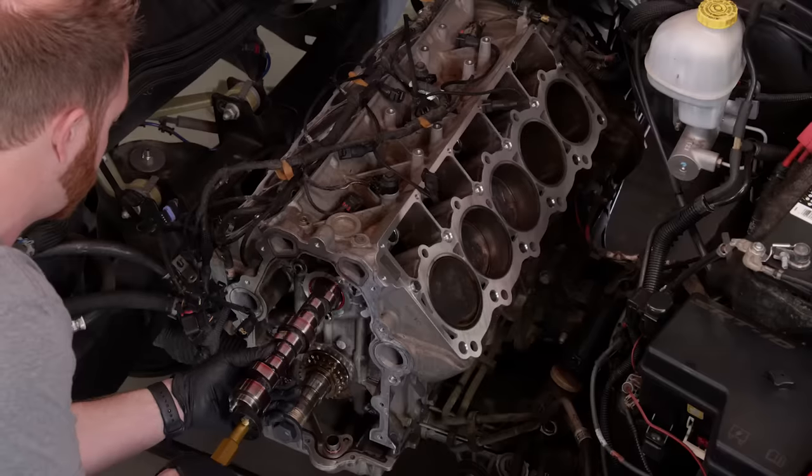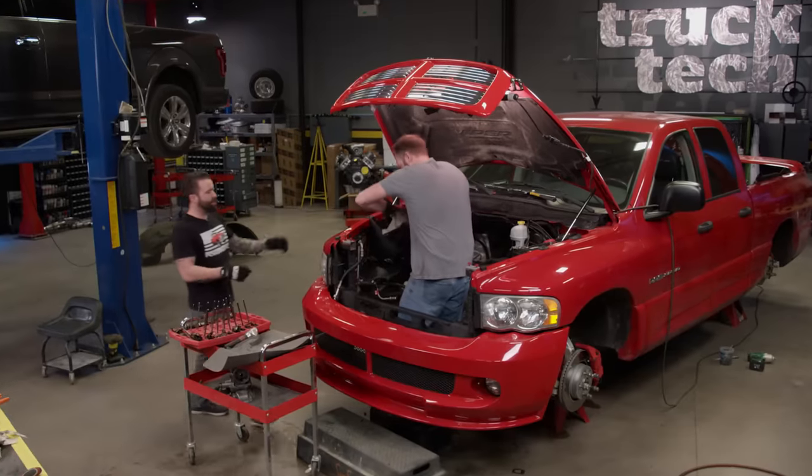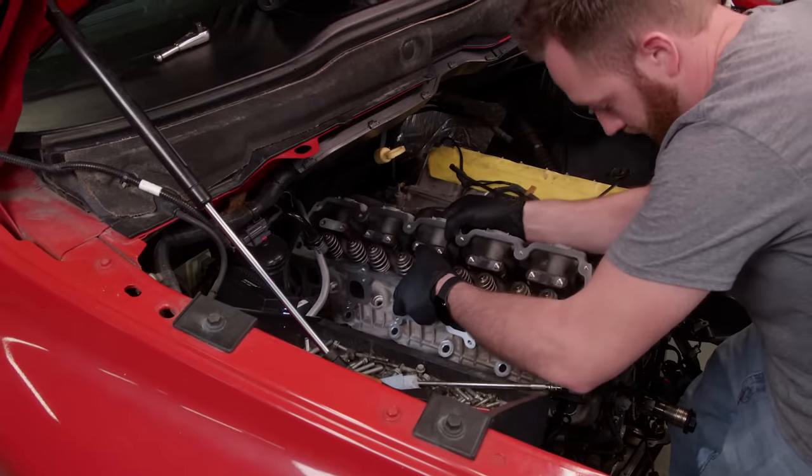Bigger turbos, hotter cam. Just a few of many performance goodies in store for our muscle trucks. The build-off kicks into high gear right now on Truck Tech.